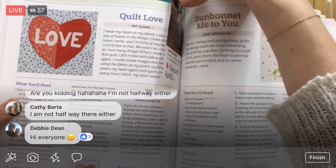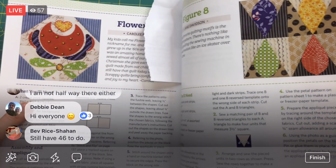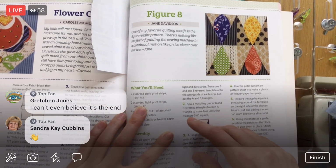You're not halfway there either, Kathy. I told you guys that my mom got done with all of them, if you can believe that. Oh my gosh, she's been working hard.